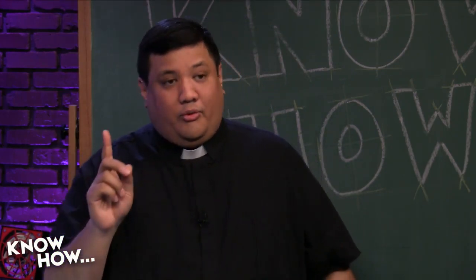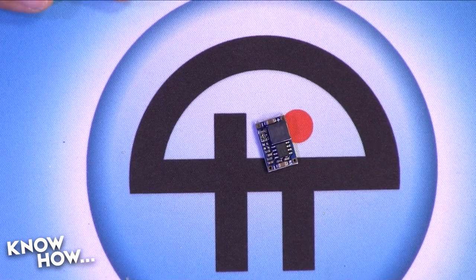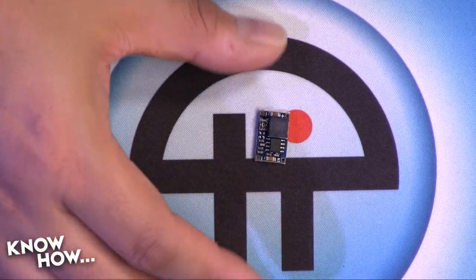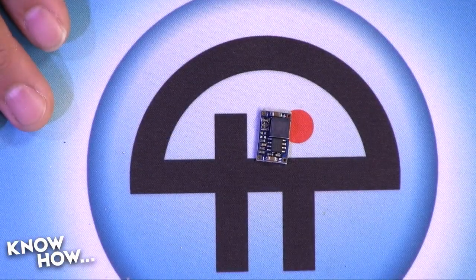Okay. So what I would suggest is this. You've seen this before. This is from Ready to Fly Quads, but you can find these on eBay. It's a simple regulator. So this will go from 1 to 17 volts. It's going to cost you less than $1. Wow. Yeah, in fact, I was able to buy something like 100 of these things for 75 bucks.